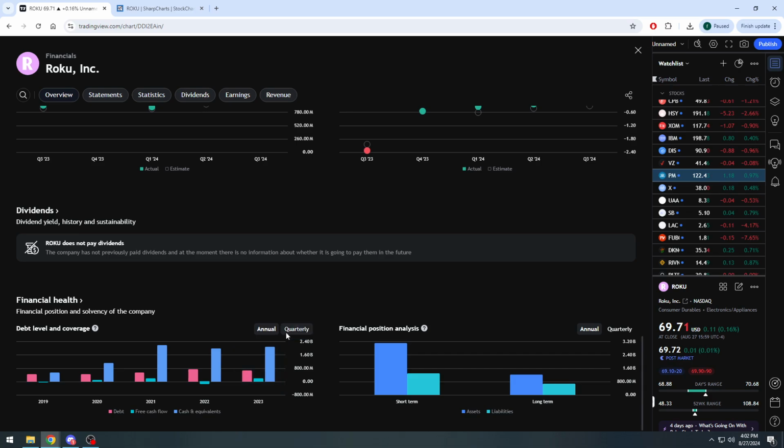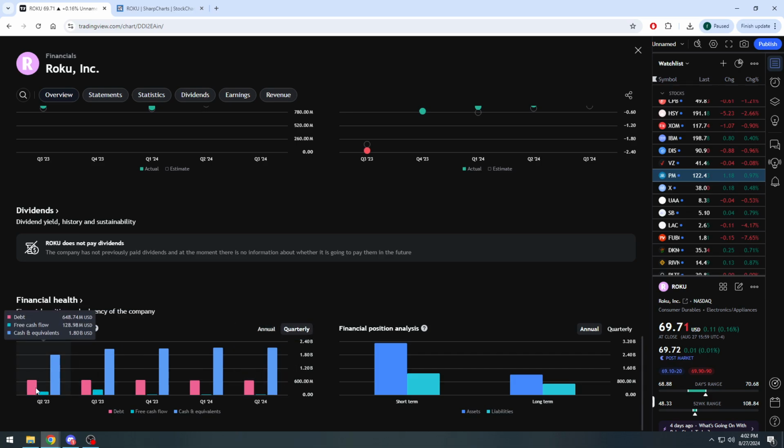And if we look at the debt, though, the debt isn't too out of control, right? 648 million up to 663, 654, 639, 627 million. So we've been slowly chipping away at the debt. And in my opinion, free cash flows technically took a hit. 129 million this time last year. Now it's down to about 3 million.